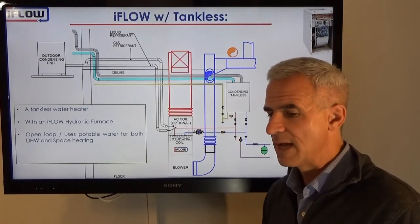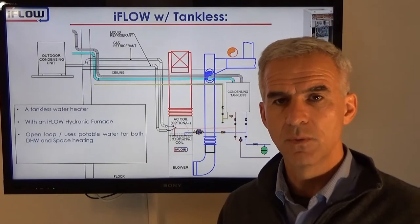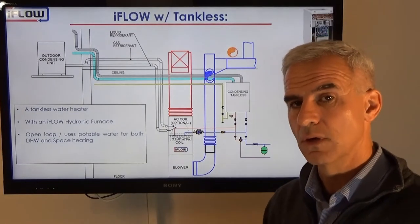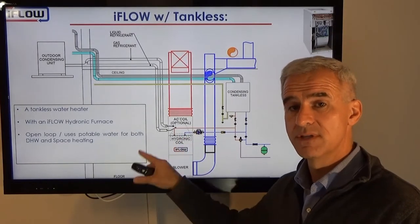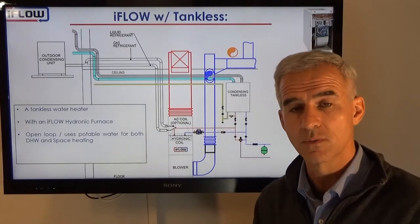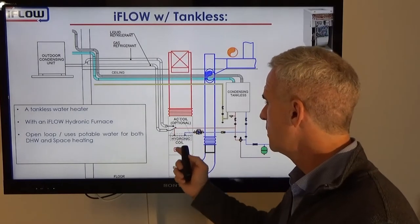So for example, in Massachusetts, the requirement is to recirculate every 6 hours for 3 minutes. Well, we can go into the controller and we can adjust from once every 24 hours to once every 6 hours, and then for the proper duration as in accordance with the local code. So fully changeable, fully programmable.